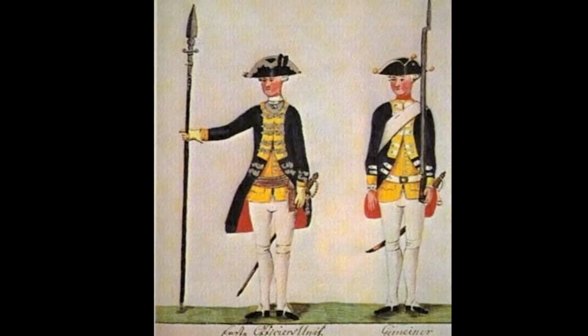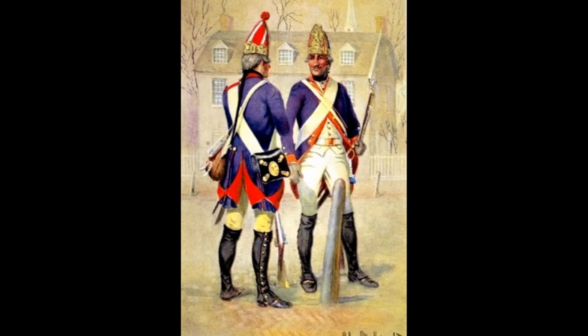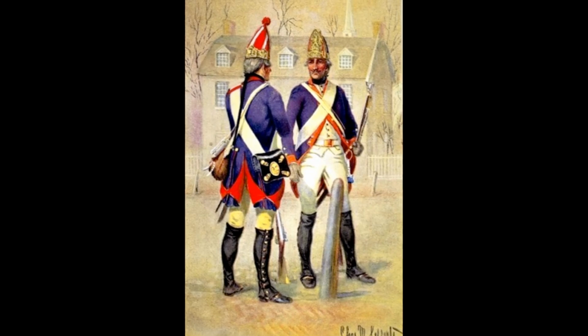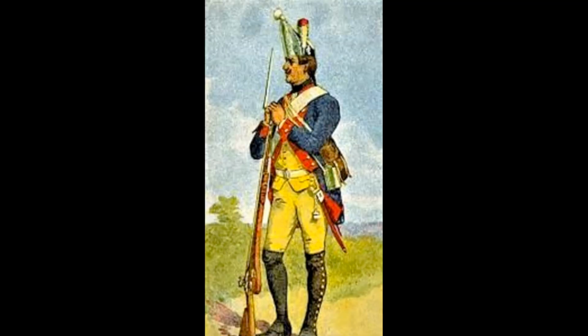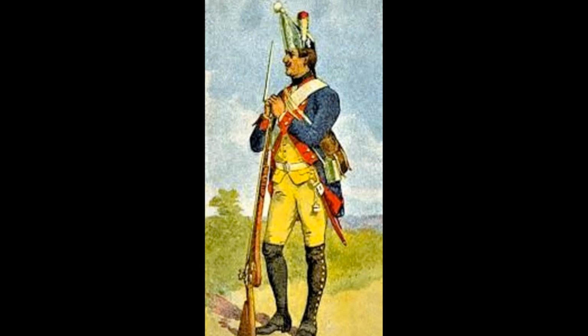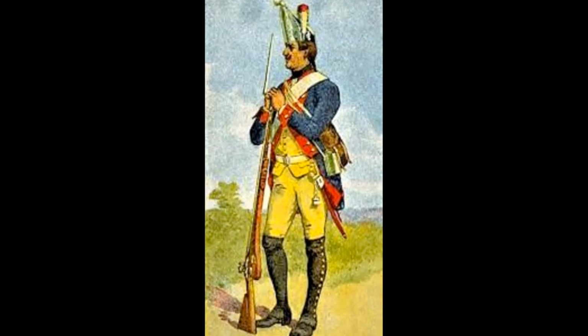The states of Hesse-Cassel, Brunswick, Hesse-Hanau, Waldeck, Anspach-Bayreuth, and Anhalt-Zerbst agreed to provide the troops requested by the British government. Since most of these troops came from Hesse-Cassel, all the German auxiliaries can be known as Hessians, reflected in this painting of a standing, blue-coated Hessian soldier leaning on his musket and wearing a tall hat.